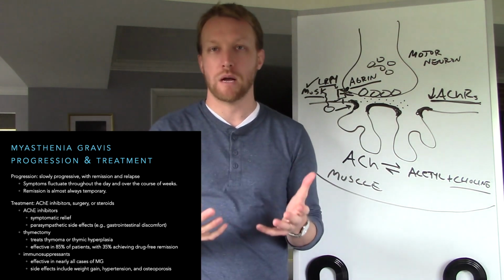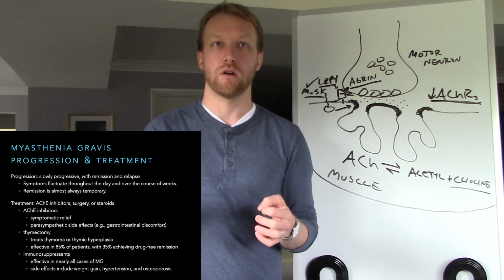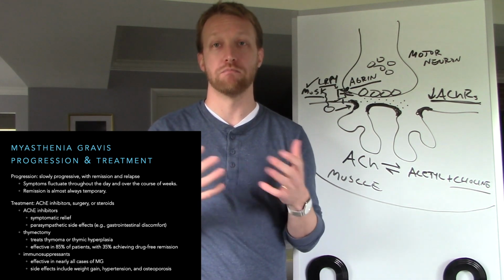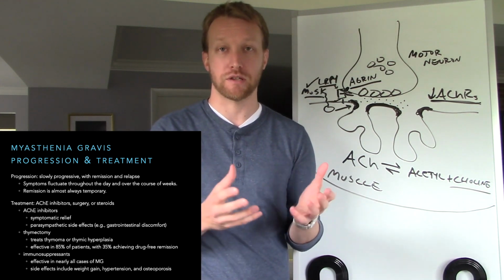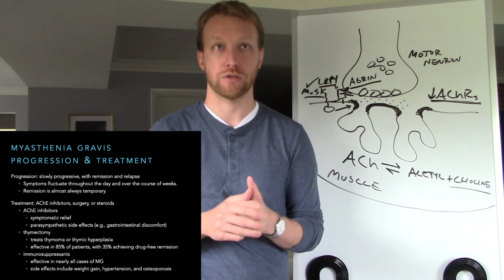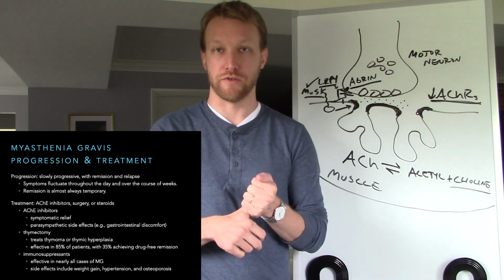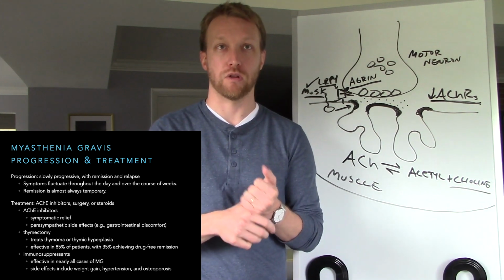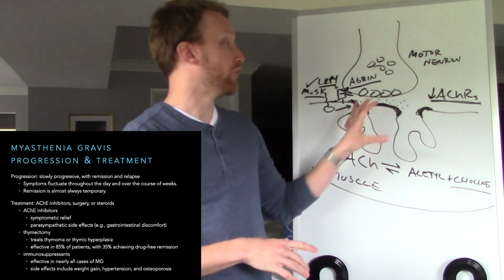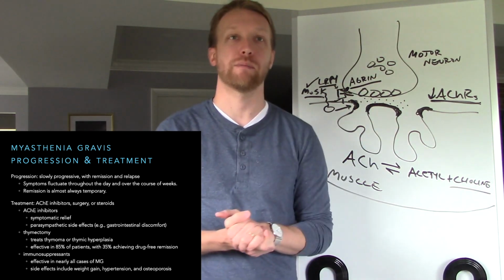Of course, if there's any problem with the thymus, treating that is effective in the majority of cases. And since most cases have issues with the thymus, this is a common treatment option. So, removing tumor growth will obviously help cut down on that overproduction of neuromuscular junction targeting autoantibodies.